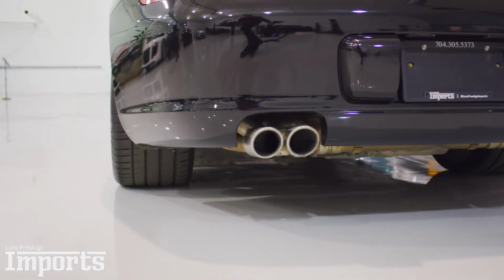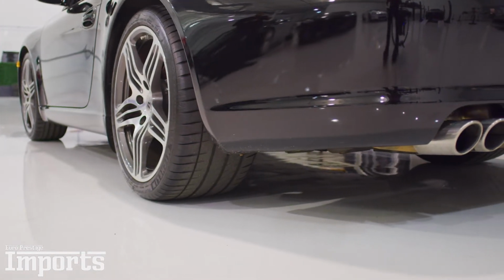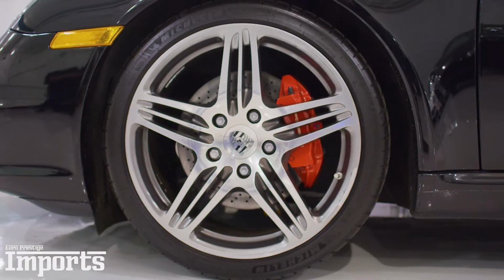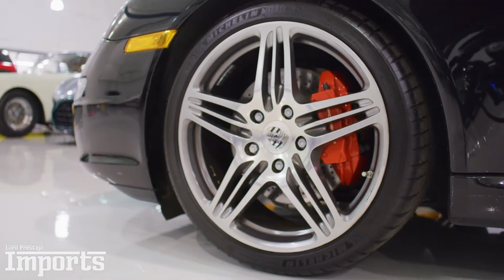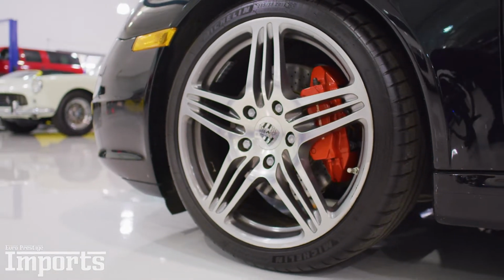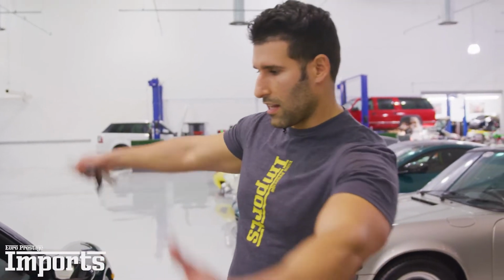Tires are an easy, dead giveaway of how the car's been maintained. This particular example has Michelin Super Sport 4S's, which is kind of the best tire to have on this car. Continentals are also a great alternative, but there are many, many tires out there. A lot of them are good, some of them are not, and you can kind of get an idea what that looks like by just glancing at the car.